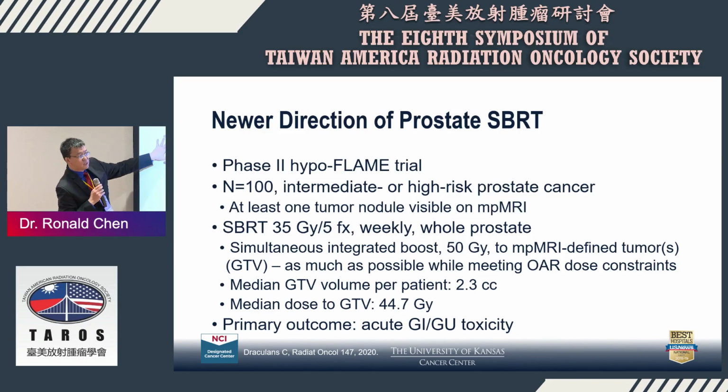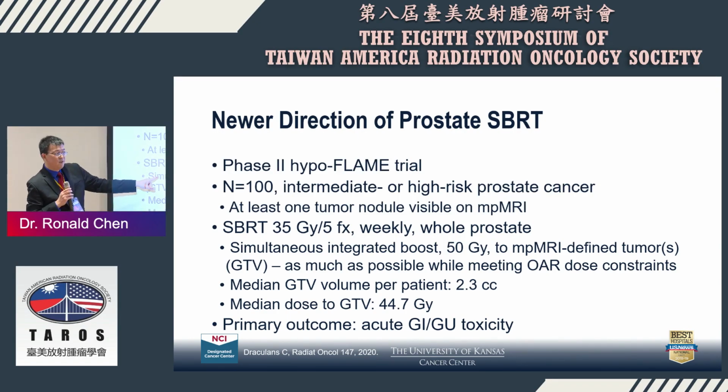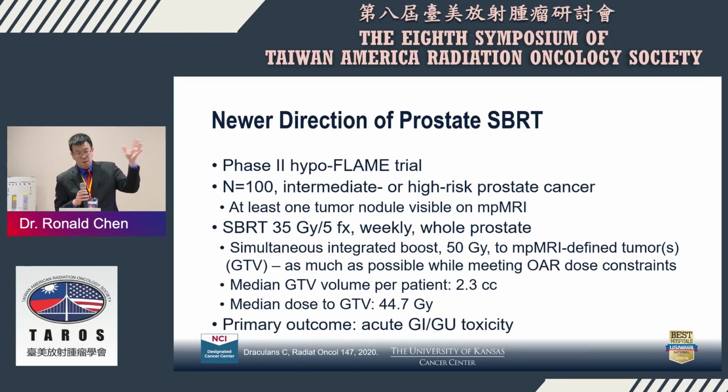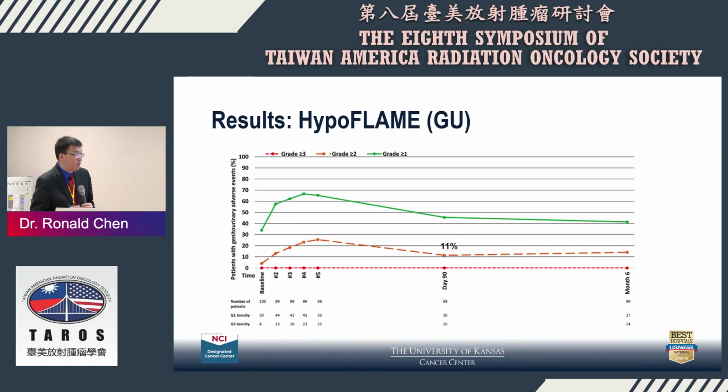And what they were able to show in these 100 patients is that they had a median GTV, which is a tumor they could see. The median GTV in this trial was 2.3 cc's, and they couldn't always take it to 50 gray. The median dose they could take it to was 44.7 gray. So again, you take it as high as you can, but you don't want to exceed the dose to the urethra and rectum and bladder. And this is a paper that looked to see whether this way to do SBRT is safe. So the primary outcome of this paper was acute GI and GU toxicity. And they were able to show that this is very safe.